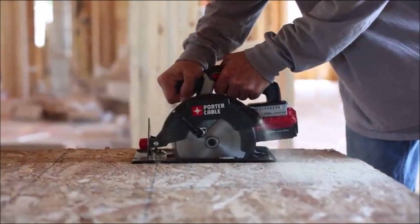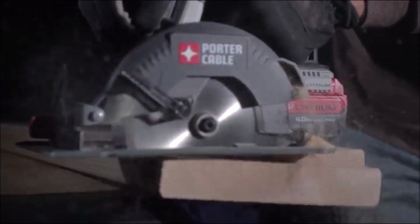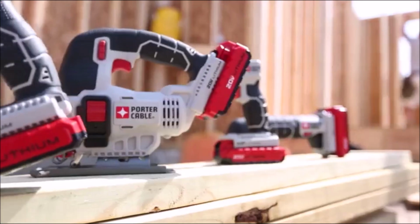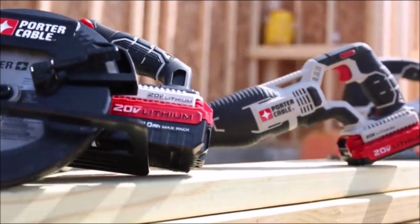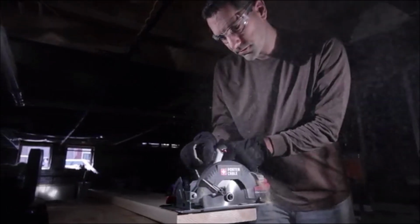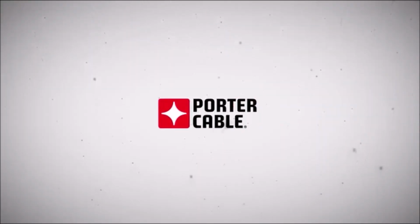The 20-volt max circular saw combines compact size, performance, visibility, easy adjustments, ease of use, and value demanded on the job site. As part of the new line of PORTERCABLE 20-volt max linked system tools, it delivers the power you need at the price you want. Get linked with the power and performance of 20-volt max.